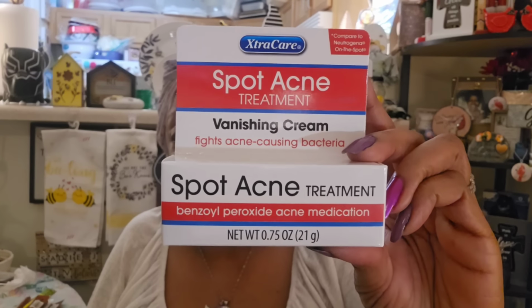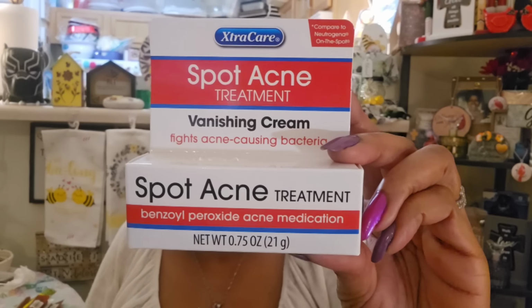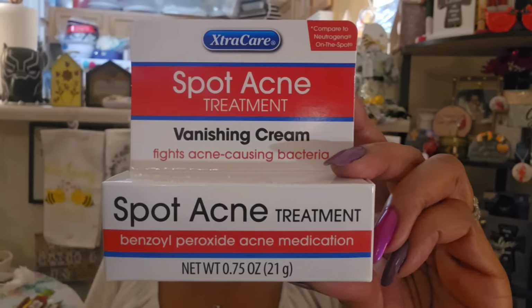But anyway, this is by Dollar Tree. It's benzoyl peroxide acne medication, spot acne treatment. And that's basically all I use instead of Proactive now, because Proactive is so expensive. And of course, I'm no longer working where I got paid every week, where I could afford Proactive. So I'm hoping if I should have any kind of breakouts, this will take care of it. Or as Ricky on the Lucy show says, this'll do it, okay? So I picked that up.